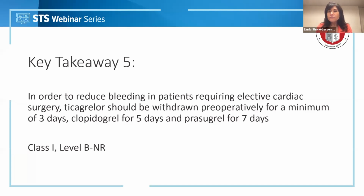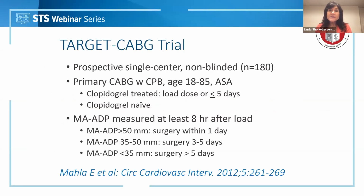Now, we all have had our experiences with the excessive bleeding that occurs when patients who are on antiplatelet therapy have cardiac surgery and cardiopulmonary bypass. And the reason for these elective cessation periods are because it is shown that if you wait a period of time for platelet function to return toward normal, that bleeding is reduced in these patients. And this, of course, applies only to elective surgery, where you have the luxury of time to stop antiplatelet therapy. One study that I think highlights this concept very nicely is the Target Cabbage trial, published by Mala and colleagues.